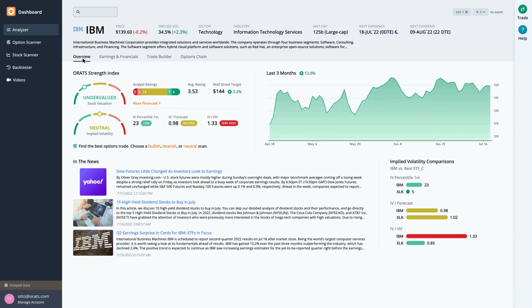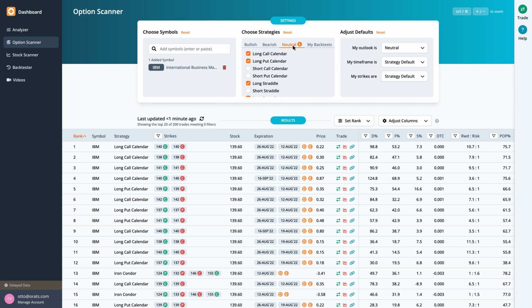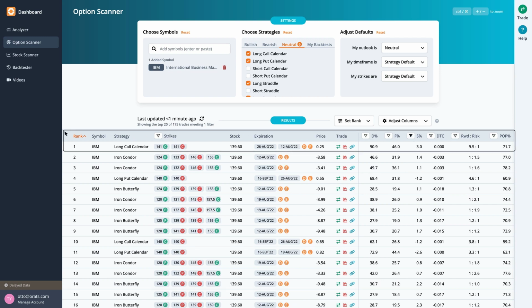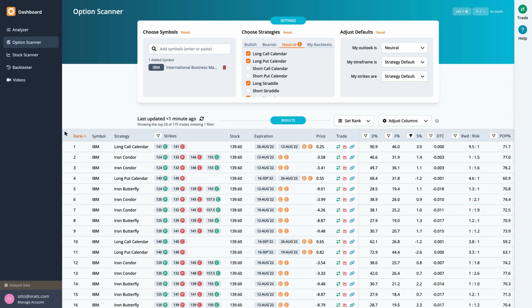Returning to the Overview tab, we can quickly run a scan to find the best option trades. Since earnings are right around the corner, we scan for neutral strategies. Then filter the scan results by S%, or smoothed edge, by setting it between negative and positive 3%. This helps narrow the results to trades that are fairly priced. The highest ranked trade is a long call calendar with strikes at 141, expiring on Friday, August 26th and Friday, August 12th, for a debit of 25 cents.